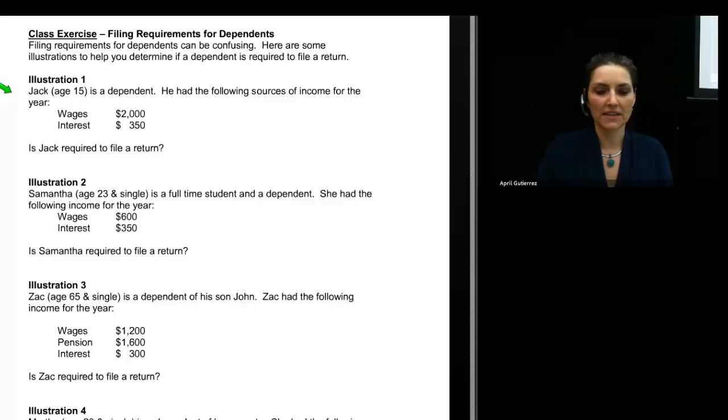Jack, age 15, is a dependent. He had the following sources of income for the year: wages of $2,000 and interest of $350. Is Jack required to file a tax return? Give me a green check mark if he is required to file. Give me a red X if he's not required to file.